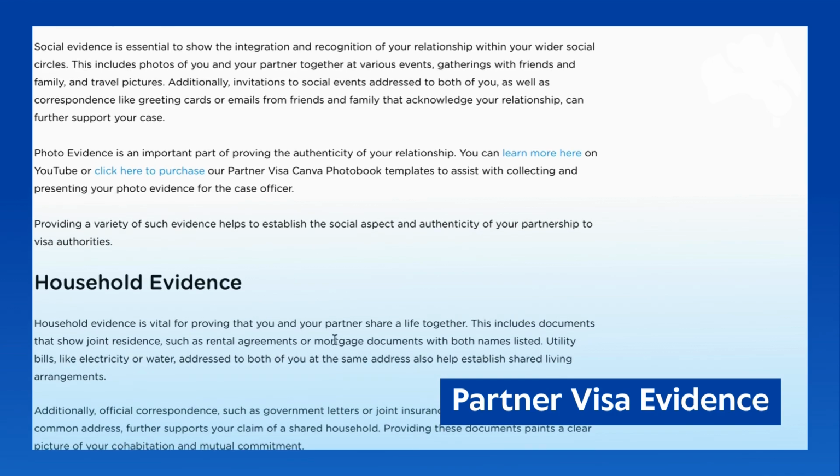So, social evidence. Social evidence is essential to show the integration and recognition of your relationship within your wider social circles. This includes photos of you and your partner together at various events, gatherings with friends and family, travel pictures. Additionally, invitations to social events addressed to both of you, as well as correspondence like greeting cards or emails from friends and family that acknowledge your relationship, can further support your case.